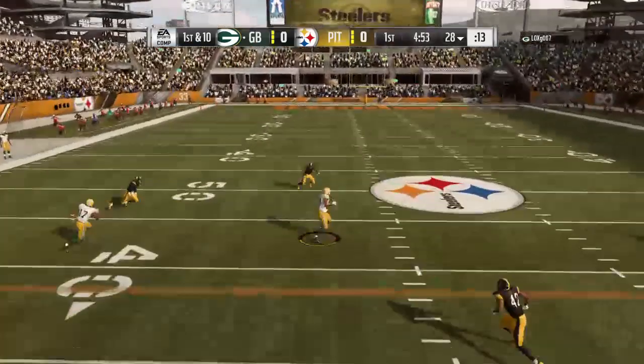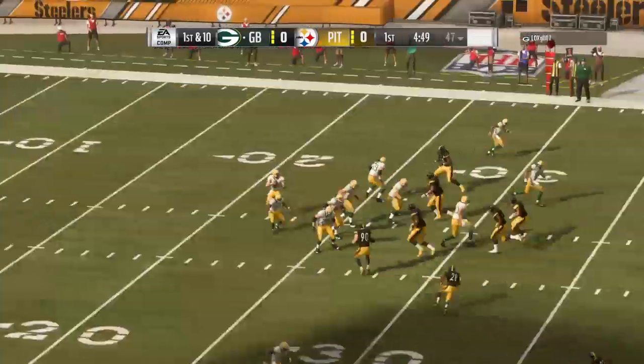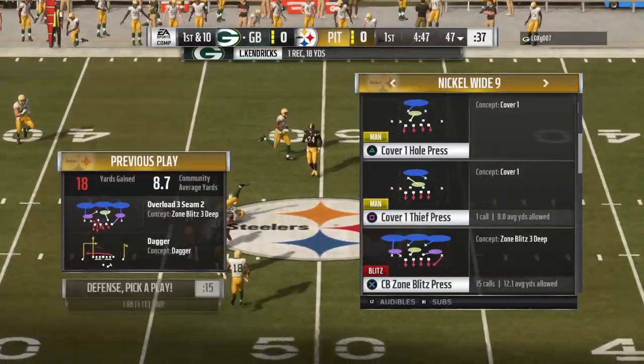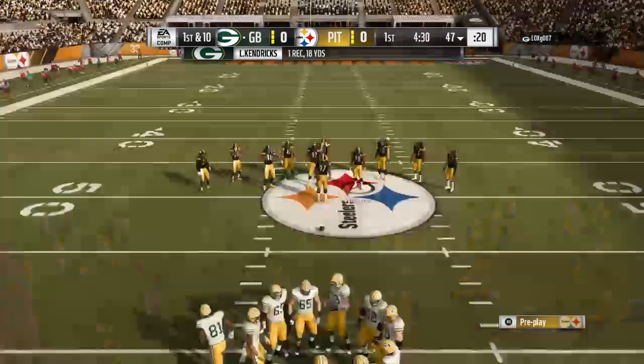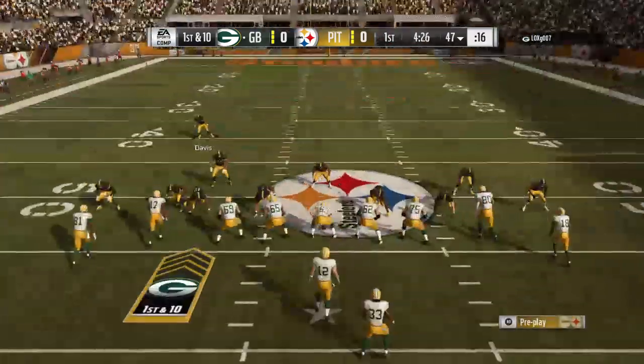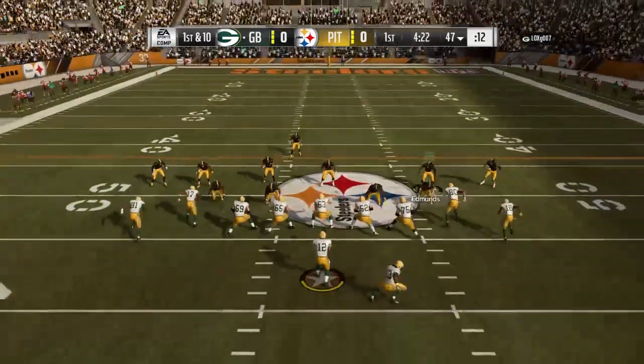Rodgers now on first down. Oh, he's got a man wide open, complete. And able to get this one across the 45 before he's brought down. This drive starting off on the right foot, 18 yards. A big hitter to start the drive has him up near midfield here for 1st and 10.